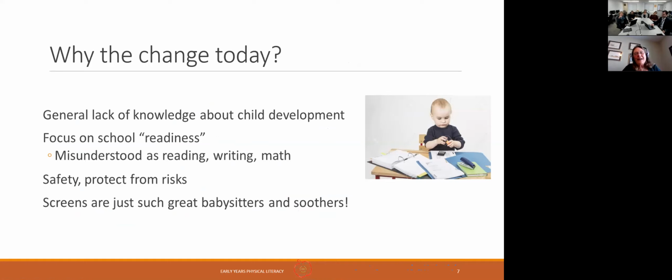So why the change? And safety came up, the 3rd one down, that we need to protect from risks. And we'll talk about this a little bit more at the end when we talk about outside play, there's a real concern about safety. And so one of the stats that I like to indicate for people is that children, according to our medical reports across the country, have never been safer in terms of the injuries that they come in with. Lower deaths, lower injury rates. Children have never been safer in Canada.